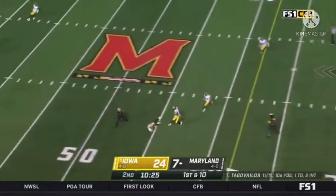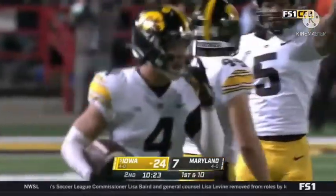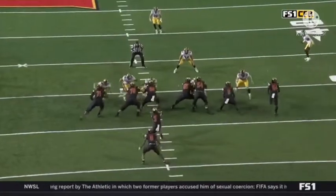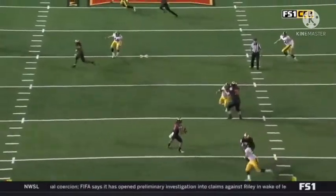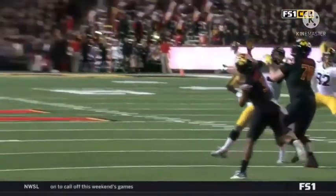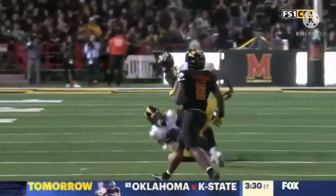Tagovailoa has another one picked off. This time it's Dane Belton at the 44-yard line, and the Hawkeyes have it again. Can you get back to neutral down like you are, having just committed your second interception of the day? The footwork is good. You try to get that deep over, but he just put it on that back shoulder, and we're able to get underneath it. Dane Belton did a wonderful job of reading the quarterback's eyes.